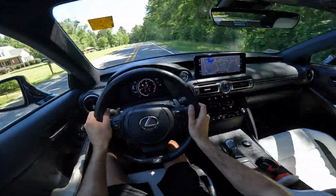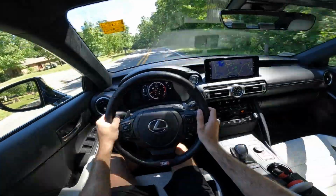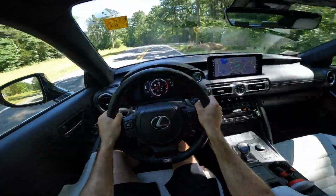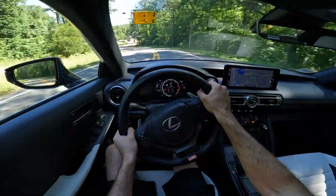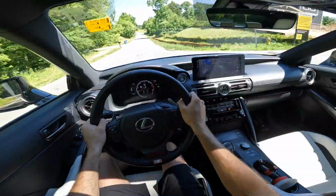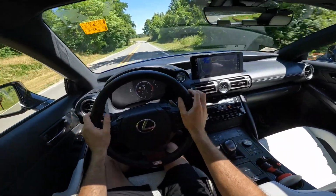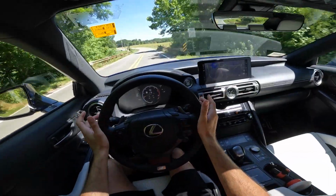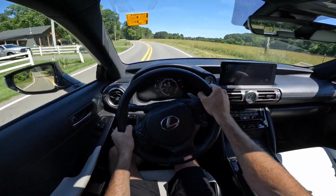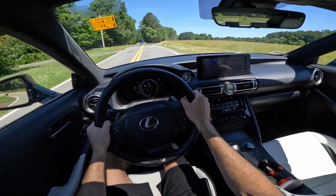But this is what it's like to be behind the wheel for the IS350 F Sport, as we take some of these turns here just at a normal speed for this road. It's super flat in these turns as well. So you can take this on some mountain drives, take it to the track, do some driving like that, and know that you are going to have a car that is going to handle these conditions well.